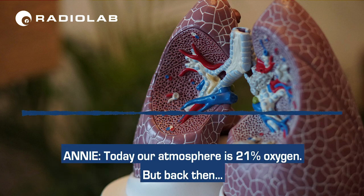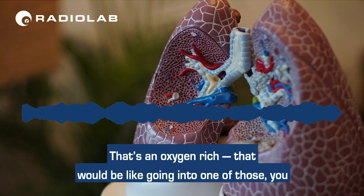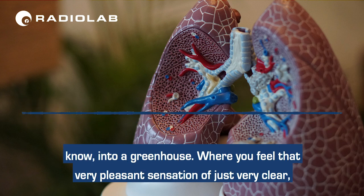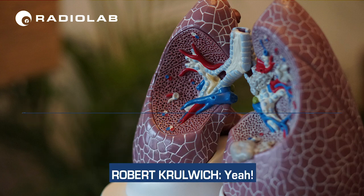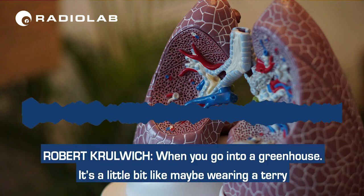Today, our atmosphere is 21% oxygen. But back then, the amount of oxygen in the air is something like 31 or 32%. That would be like going into a greenhouse where you feel that very pleasant sensation of very clear, heady air. The whole world was like that at the time. Oh, is that why a greenhouse feels like that? Yeah. You're getting a little oxygen high when you go into a greenhouse.